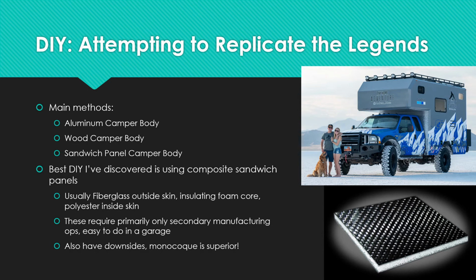I could talk about Overlanders forever, but the next category I'd like to jump into is the do-it-yourself approach. Many people have attempted to make their own Overlanders, often constructing them from an aluminum or wood camper body. Perhaps the best method I've discovered is using composite sandwich panels for the camper body.